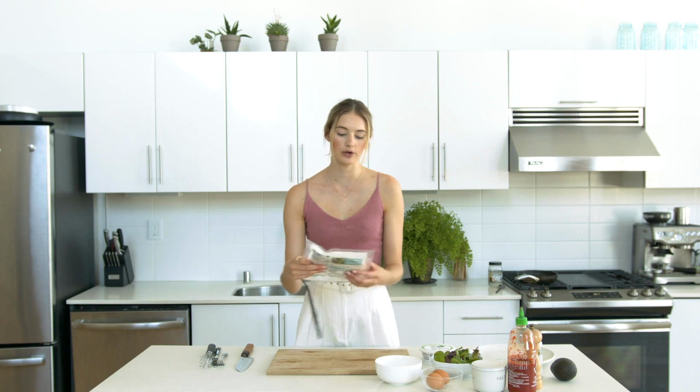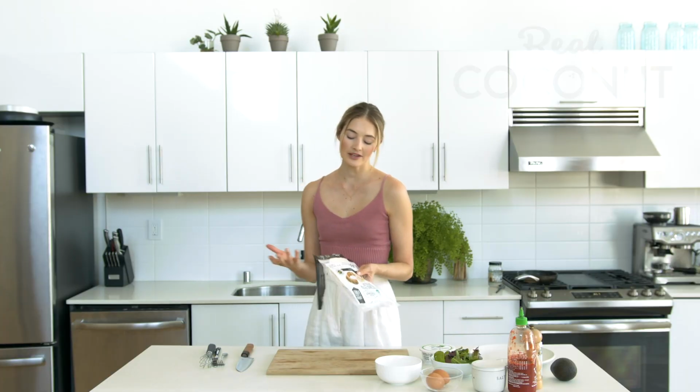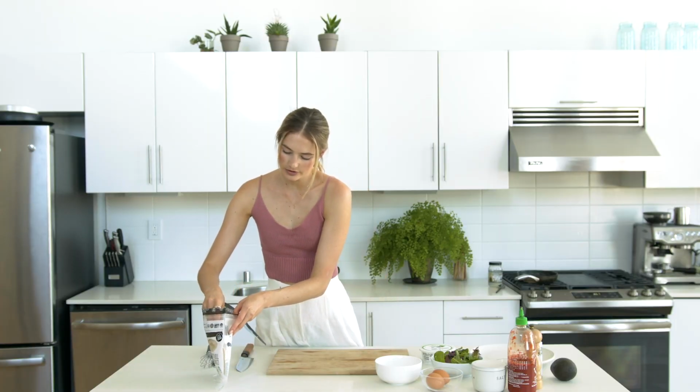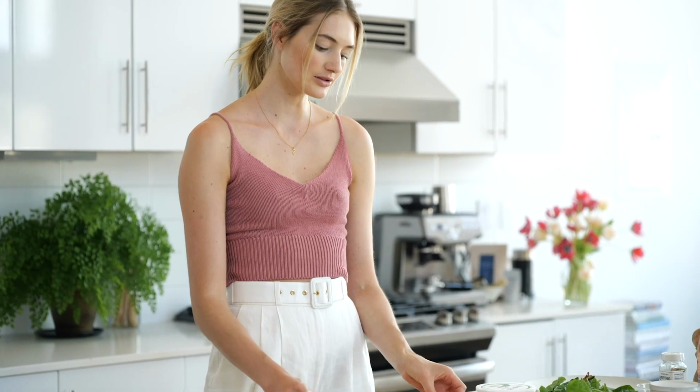So as a base for a wrap, I actually use these coconut wraps from The Real Coconut. And I think it's very interesting because now in a lot of natural food stores and even at Whole Foods, you can find so many healthy substitutions. So instead of having flour ones, I have here coconut flour tortillas, and they're super delicious and very clean. So I'm gonna grab 2 of those. They actually make really big ones too, but I prefer the little small ones which almost look like a little taco.